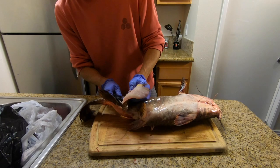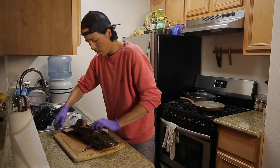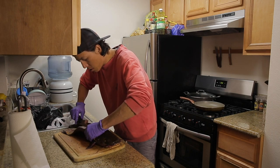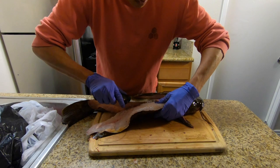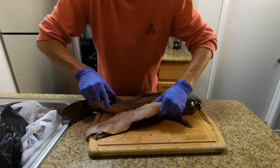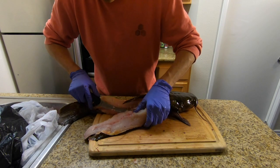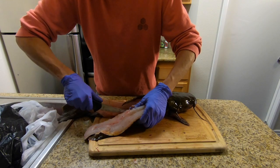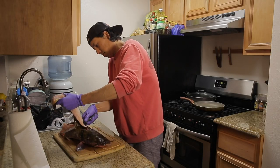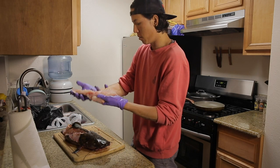Following what I did on the other one. Found the rib cage right there. Small cuts, up and around that rib cage. There you go, you got fillet one and fillet two.